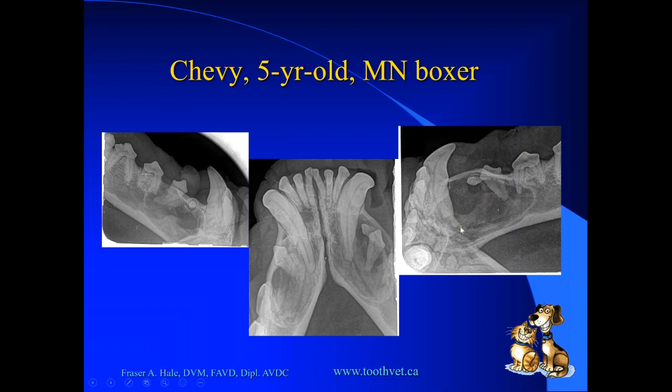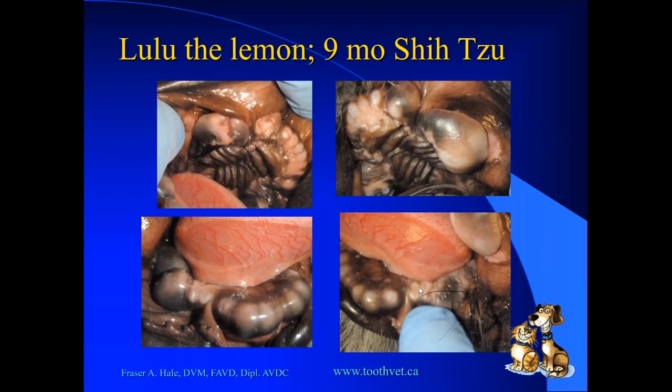The amount of bone loss has created a weak spot in the jaw where it could break under fairly minor stress. So fortunately we caught it before the jaw broke, but it was a very preventable problem by taking radiographs at an appropriate age, at 6-7 months of age, for all apparently absent teeth. And in boxers, because they're so prone to having supernumerary teeth, which sometimes don't erupt, even if it appears that a boxer has erupted all 42 teeth, they should be radiographed to make sure that there aren't any unerupted supernumerary teeth.